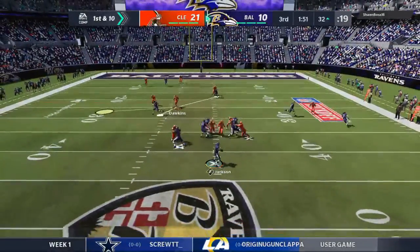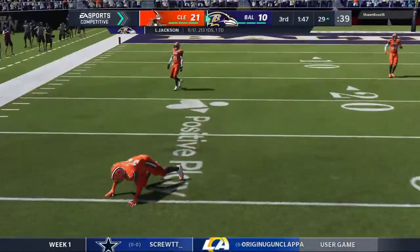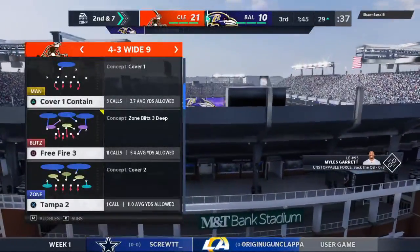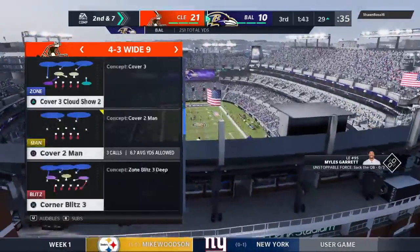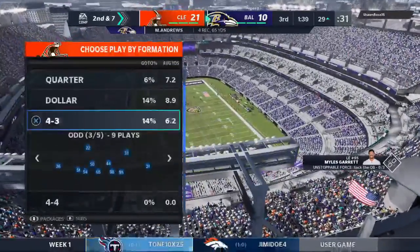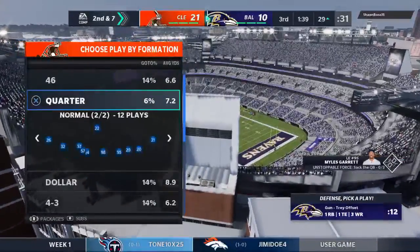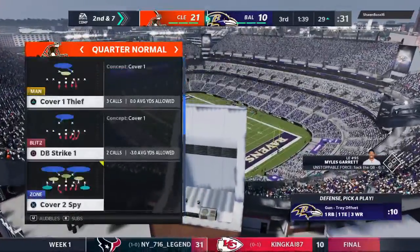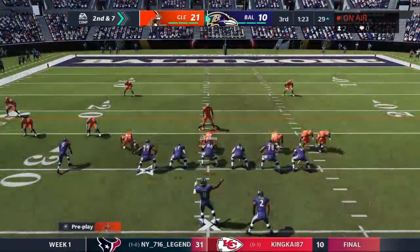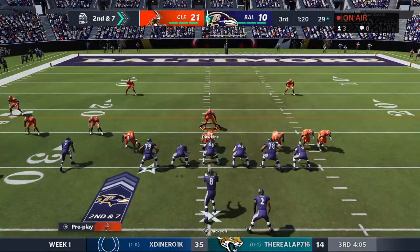Operating from the gun, Jackson. Looking left side, Andrews with it complete. 3 yards the gain there, 2nd down. Mark Andrews. Well, they're unable to convert that into much, but it's never a bad idea to try to get the ball into a tight end of his caliber's hands and see what kind of disruption he can cause. That first down completion only netted him 3. 2nd and 7.